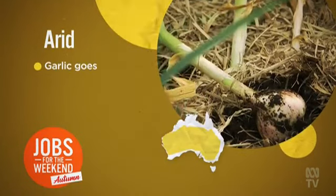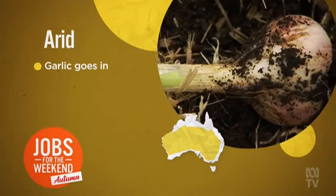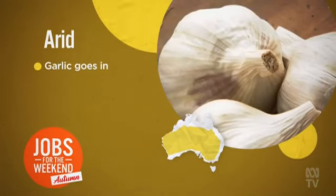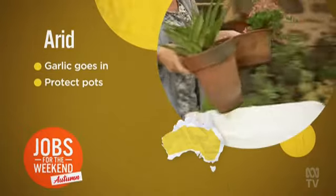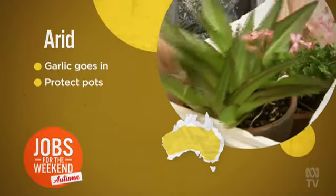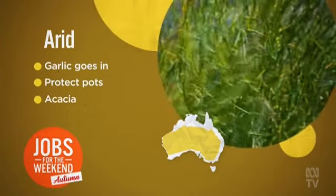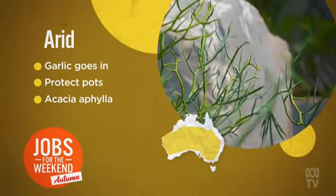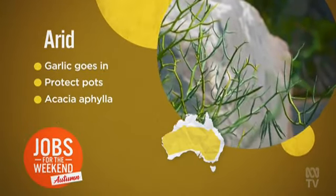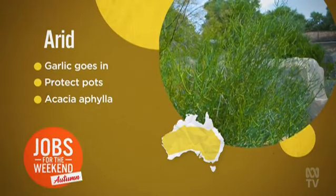In arid areas, you can continue to plant garlic now. Choose a spot with good airflow to prevent any disease problems. Keep the mulch light. As the danger of frosts grows, move sensitive pot plants indoors to beat the chill. Want a tough native that looks like nothing else? Meet Acacia aphylla. This abstract beauty doesn't even need leaves to deliver knockout visual impact.